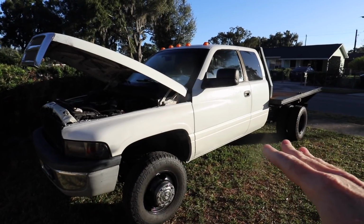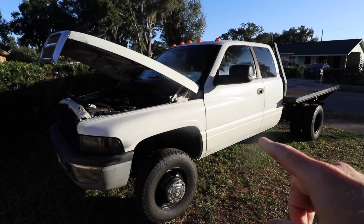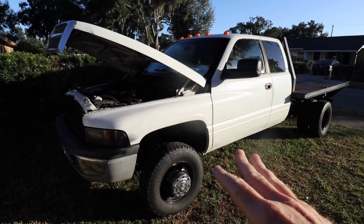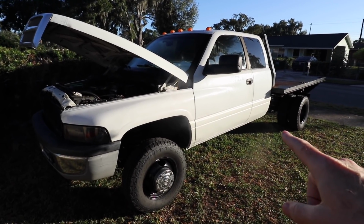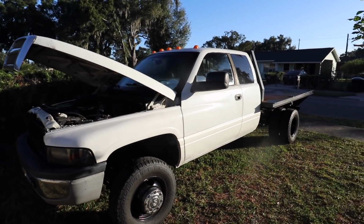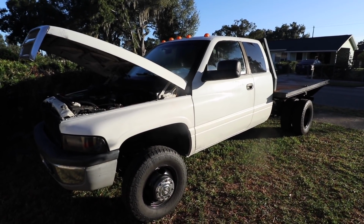And on the other side over here is the new truck that I just purchased, which is the topic of today's video. This truck is a 1997 Dodge Ram pickup truck with the Cummins diesel in it, with dually tires on the back. And as you can see from the outside, it looks pretty darn good.